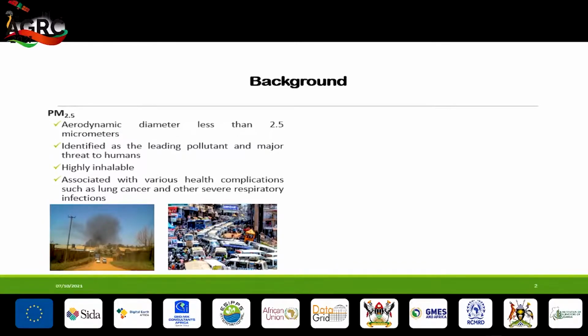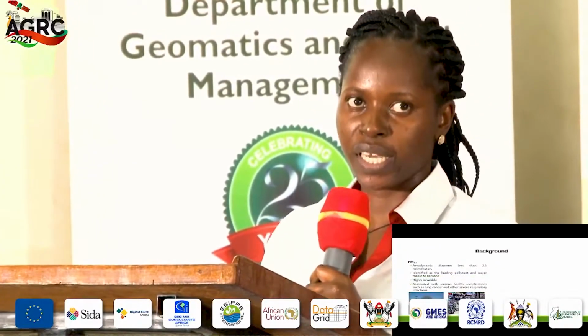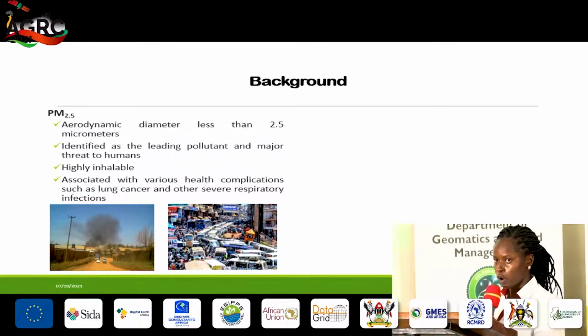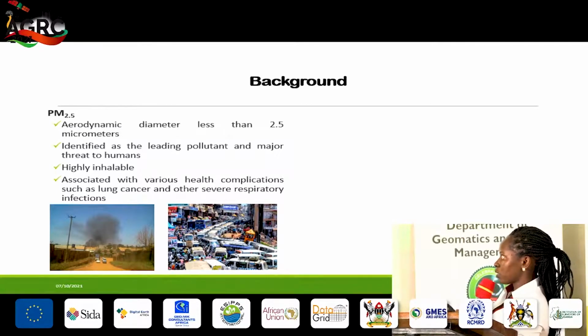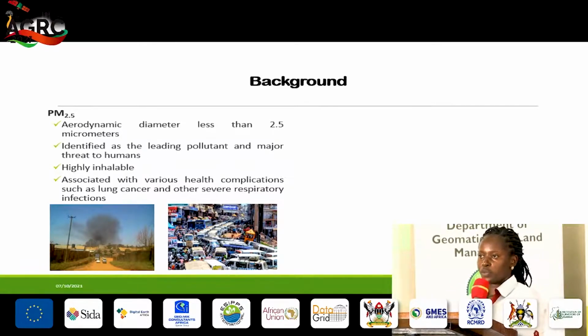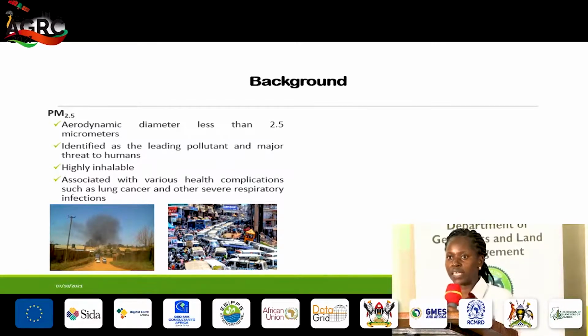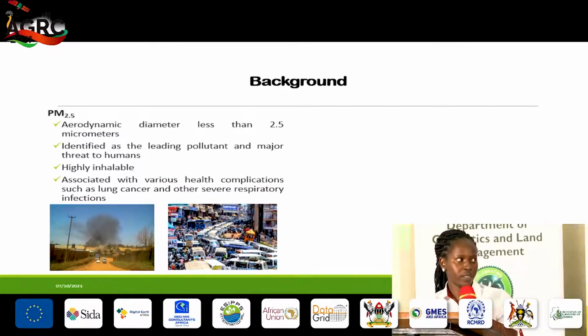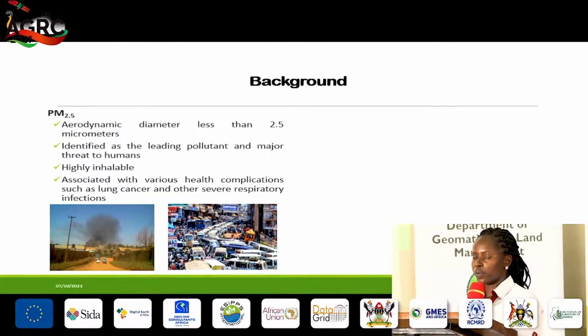Air pollution has become a major threat in almost all cities and urban areas around the globe, and Kampala city, or Kampala district, has not been spared either. Particularly, the research is looking at PM 2.5, which means particulate matter with diameter less than 2.5 micrometers. Various research studies have identified it as one of the leading pollutants because these particles are very small. It is highly inhalable, so it has been linked to various respiratory diseases, and this has raised the attention of researchers and the public to monitor its concentrations in the atmosphere.